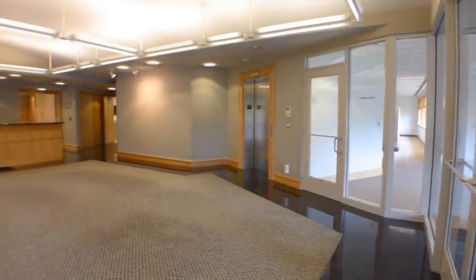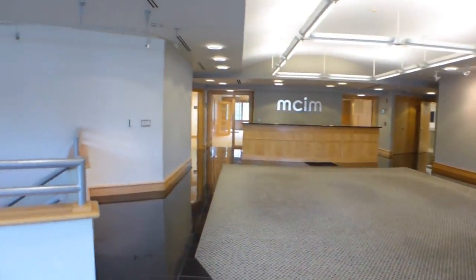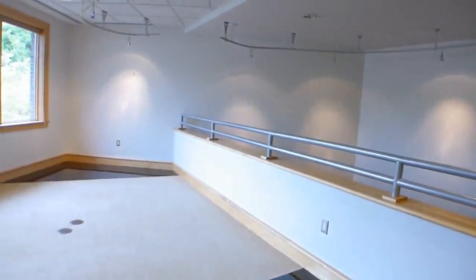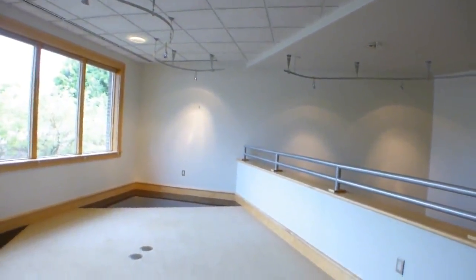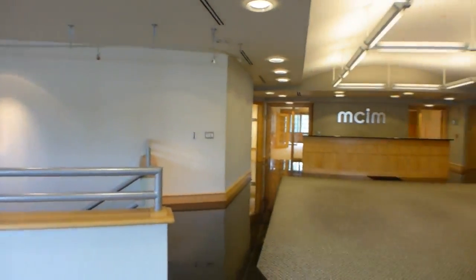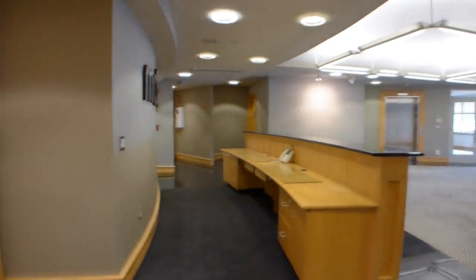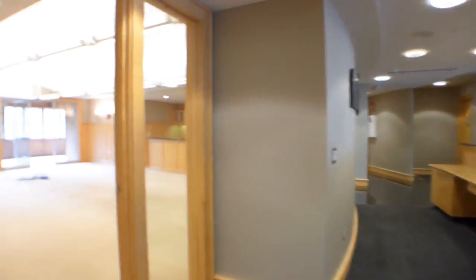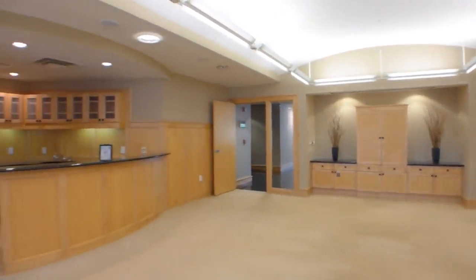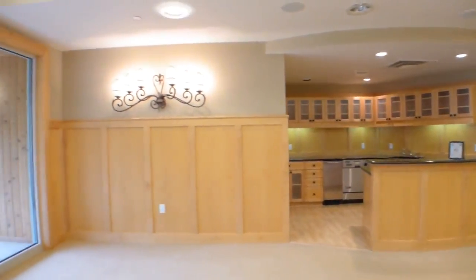Vast entry with natural wood, black quartz flooring, and reception area with seating, bathrooms, and conference facilities. The boardroom features a projection screen, lighting controls, sound system, kitchen with appliances, and four-season room with a view.